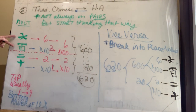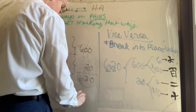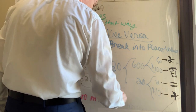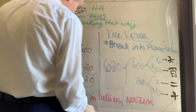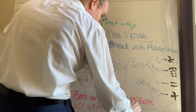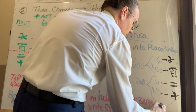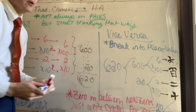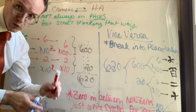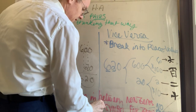So, multiplication. Think of them as pairs of factors. Sometimes there isn't. Sometimes it's just a single number that's 1 through 9, like as if you had a number in the ones place. If you had a 0 in between, it didn't happen in this case, but a 0 in between non-zeros, just use the symbol for 0. That is to say, you don't need to have a multiplier. No multiplier. You don't have to do times whatever the place value is. No power of 10. It's like 0 times the power of 10. It's unnecessary. In fact, if there's double zeros, you don't even need to use 0, 0. Just use one of them. Use a symbol for 0.